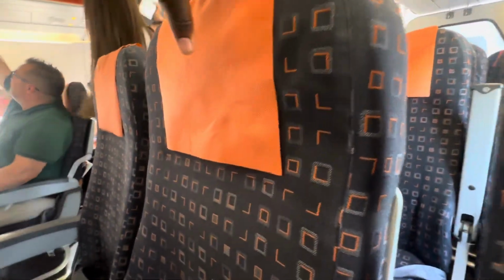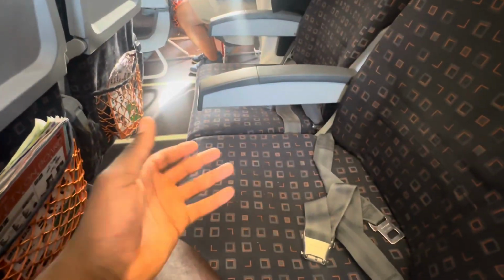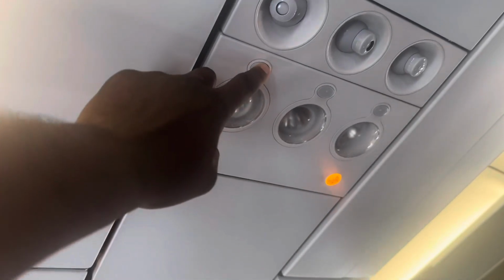Beside me, we have a very restricted armrest, and testing the comfort of this seat, you can see that there is very little padding going on there. I mean, it is something that I can get by on a 45-minute flight. Above my head there is an air vent, as well as a reading light and a cabin crew call button. Right, so that's pretty much it from the seat tour.